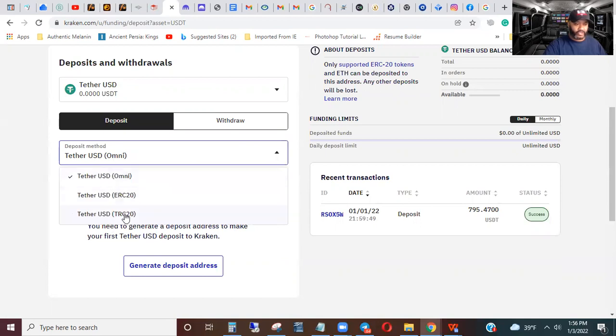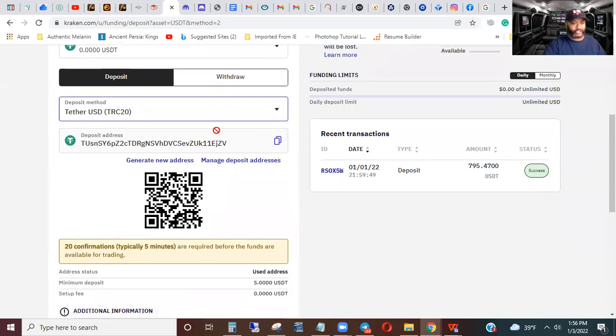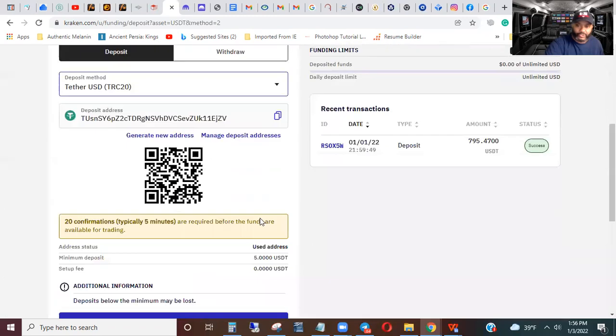See this drop down? You can either do Ethereum or Tron. Omni, I'm not sure what network that's on, but it's not Omni. So you come down here, you click on that, and then that's your address forever. Every time I do this, and I do this with my team, this address stays the same. So you really can just copy it and put it somewhere so you can always have it, or just put it in your wallet like I did on one of my opportunities that I used it for.